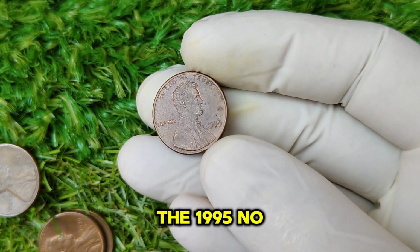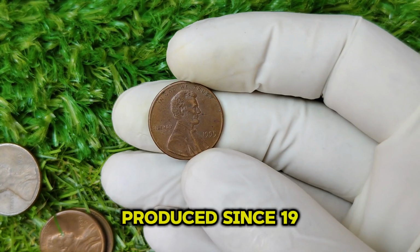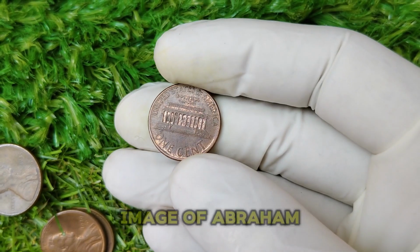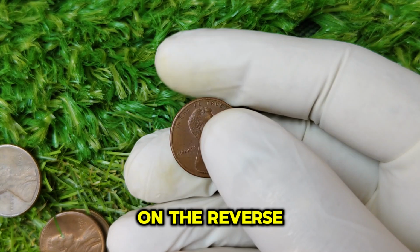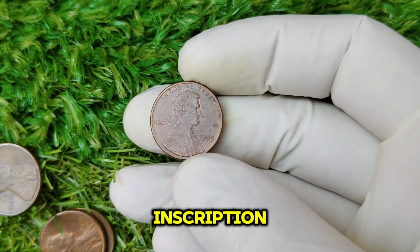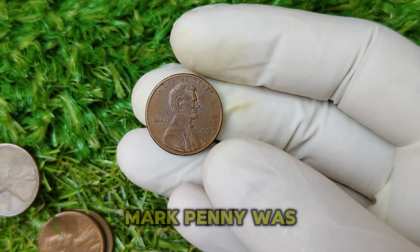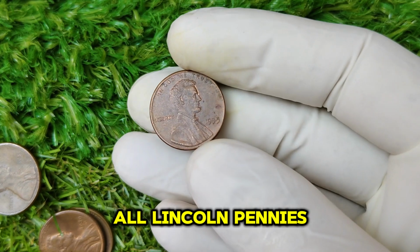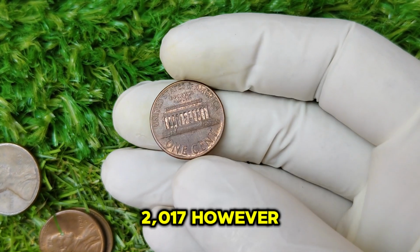The 1995 no-mint mark Lincoln penny is part of the Lincoln penny series, which has been produced since 1909. This specific coin features the iconic image of Abraham Lincoln, designed by Victor David Brenner. On the reverse, you'll see the familiar 1-cent inscription surrounded by the wreath design. The 1995 no-mint mark penny was minted in Philadelphia. It's important to note that all Lincoln pennies were produced without a mint mark from 1965 until 2017.